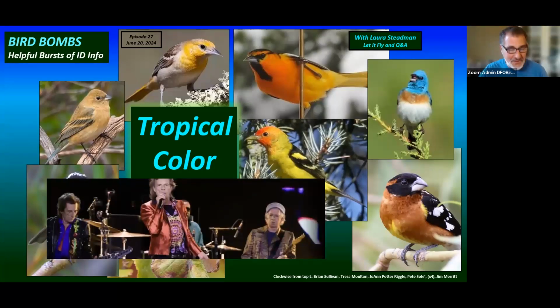So they present some good identification challenges. And Bird Bombs is up against Mick and the boys tonight. The Stones are playing at Empower Field in Denver. So thanks for sticking with Bird Bombs. It's not going to be as exciting perhaps as the Stones concert, but I tell you, it's going to be cheaper. And I think these birds look a little prettier than Mick and the boys do these days.